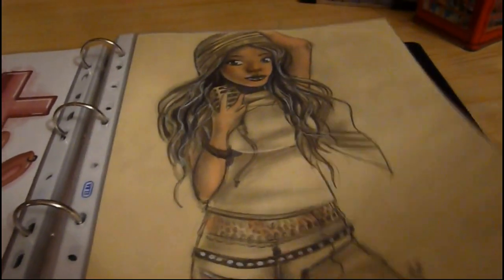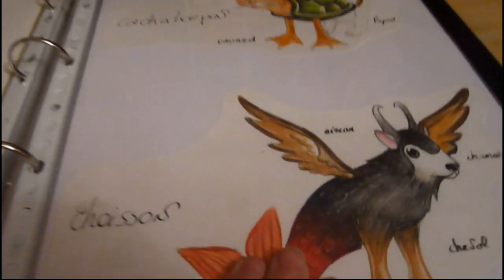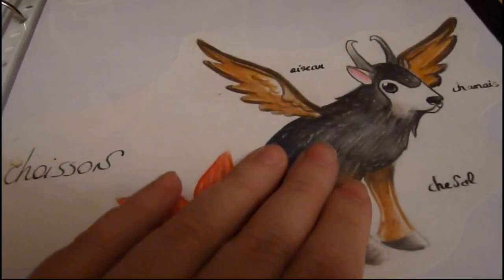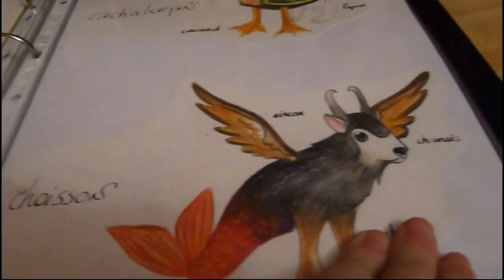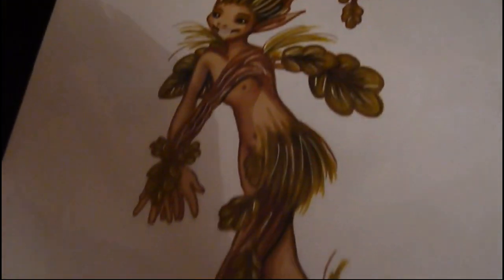There's a lot of girls, of course. Oh, this part is from high school. I did some chimera stuff, where you mix some animals. And this is the choisson. Oh my god, I can't translate this. It's where you mix animals' names. There's the Elijah, and this is a creature that I created. Oh, sorry, it's really blurry. This is a human mixed with a tree.